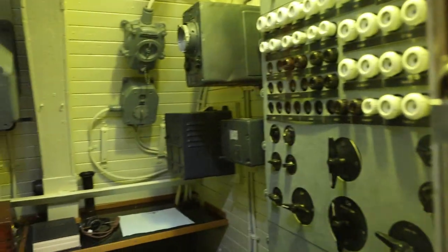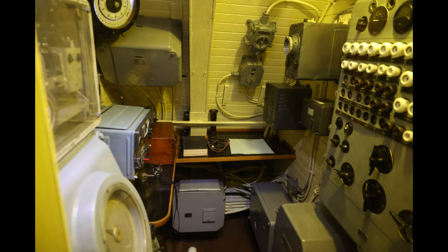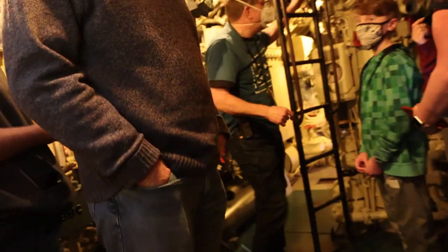Oh, some nice bunks over here. Oh, radio room. Do you have anybody else who missed it? Keep coming on, crew. Okay.